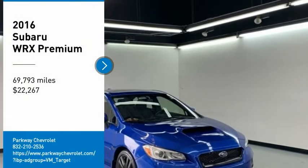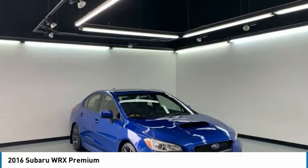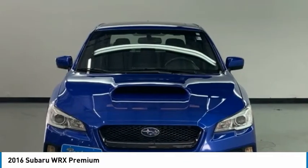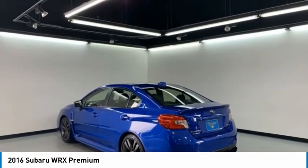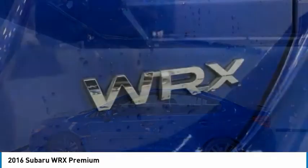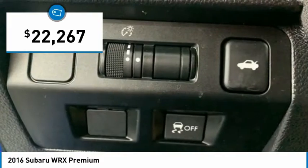Come test drive the 2016 WRX. The Subaru WRX is built with performance in mind. Not only does it provide corner-hugging ability and power galore, but it also provides fantastic fuel efficiency. Plus, you get the dependability that we've come to expect from a Subaru, and it is priced below $25,000.